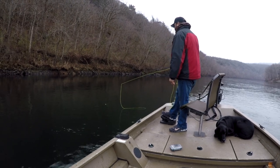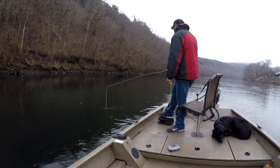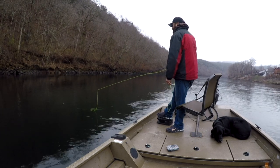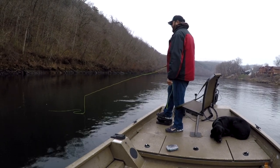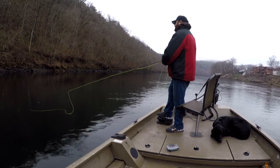The last time they ran this half unit, there was about a 2-week stretch where this mega worm was just really catching the fish. And I was kind of hoping with an overcast day like today that white mega worm would put us on some fish.